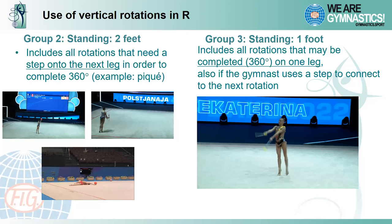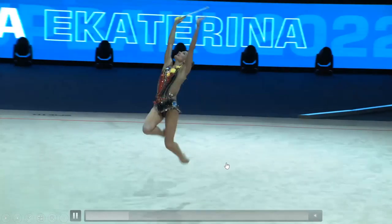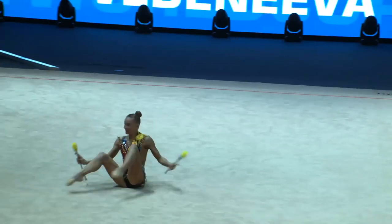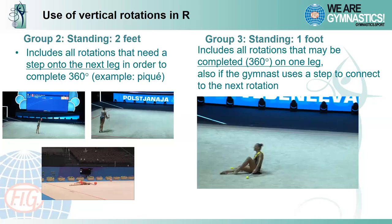Now, what is an example of 1 foot? This is 1 foot, completes 360 on one leg. Also, if the gymnast uses a step to connect to the next rotation, each rotation must be 360 degrees. So she cannot perform 1.5 rotation and then half rotation. This is not possible. Each rotation must be 360 degrees.